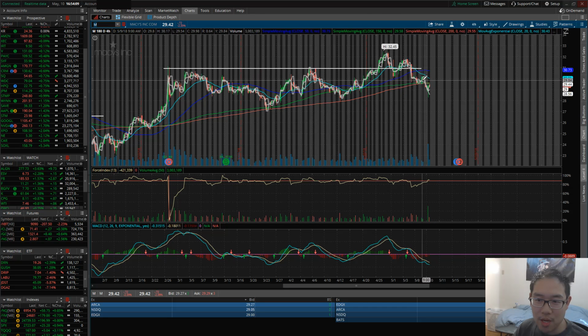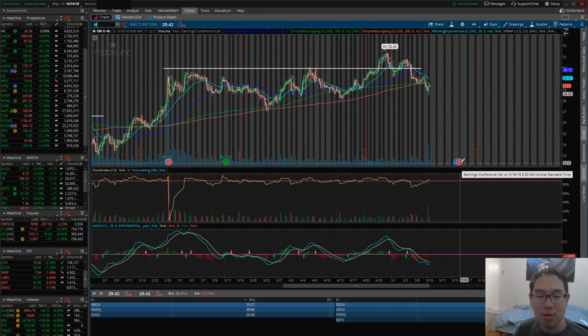Look at that. We rejected by the 20 EMA. We might get rejected by the 20 EMA. This might occur, or there's horizontal action before earnings. So let's not take a chance on this one. Let's just watch and see what happens and learn from this pattern.